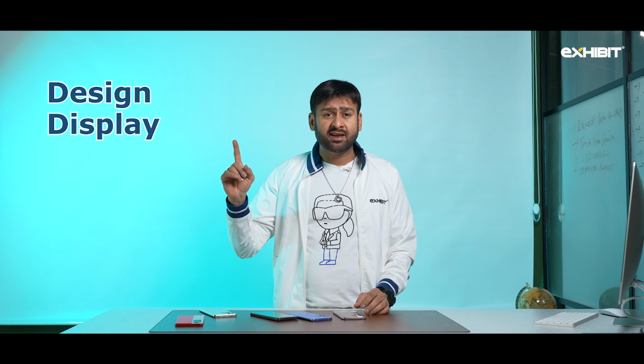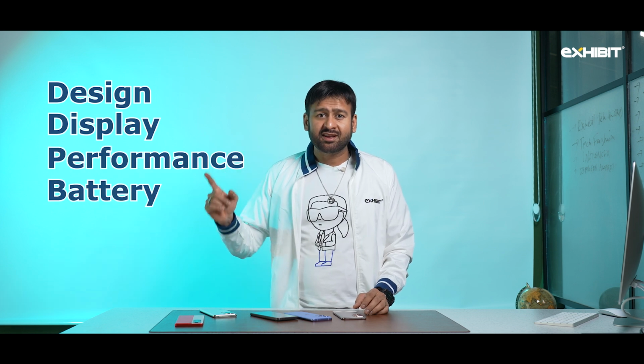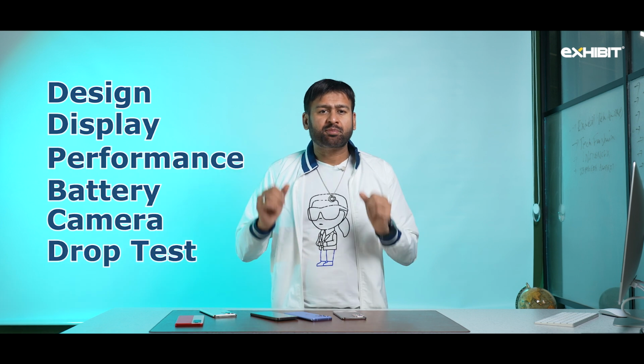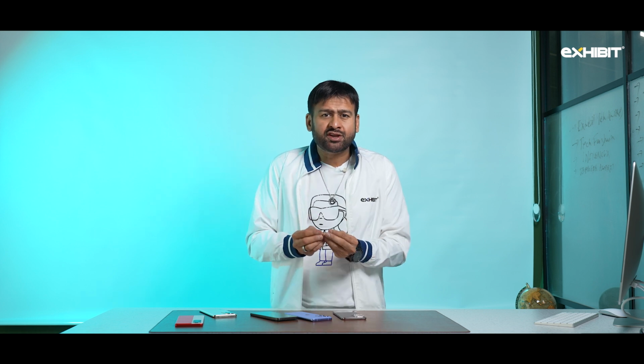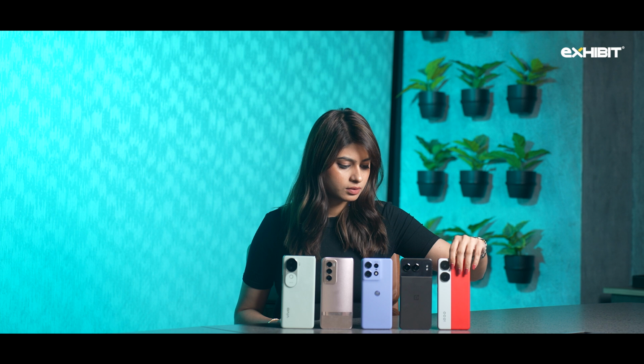And the fight will be according to design, display, performance, battery, camera, and drop test. Drop test is something that we need because every time the phone drops. We also have something like 4K viewing test, which actually gives you the range anxiety when you're watching a Netflix video in 4K. We also have a sunlight viewing test because you open the phone in sunlight. So let's begin. But before that, Munzana has been playing hard on the design game. Let's see what she has to say.